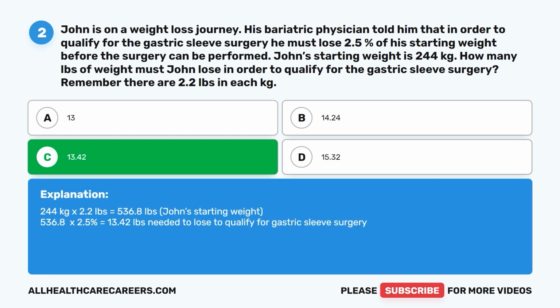244 kilograms times 2.2 pounds equals 536.8 pounds, John's starting weight. 536.8 times 2.5% equals 13.42 pounds needed to lose to qualify for gastric sleeve surgery.